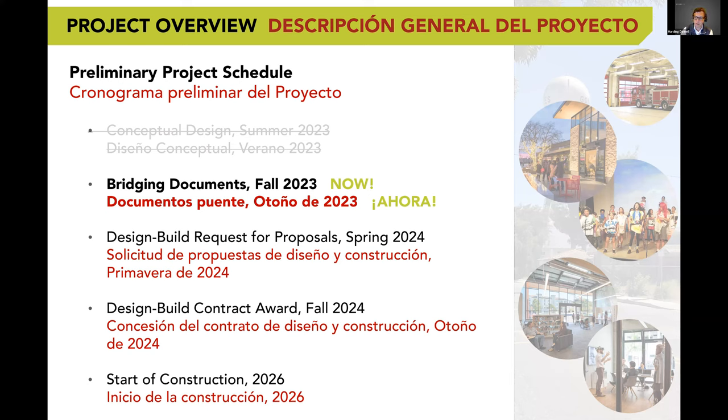So our work will end towards the end of this year. That design build request for proposals and contract award will follow in 2024. And then we anticipate that construction will start in 2026. And those design build entities, we imagine, will have opportunities to come back to the community with their finalized designs. So what you're seeing today is still very much early stage, but will set the tone and tenor for what comes next. And so that's where your input is really, really important in setting the mold for what those design build entities will be responding to.